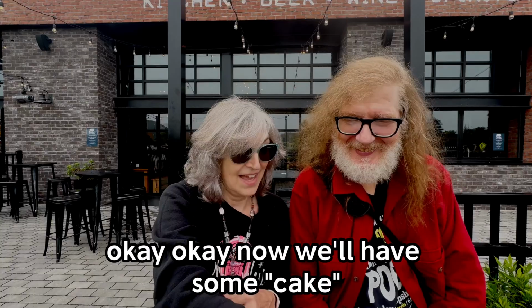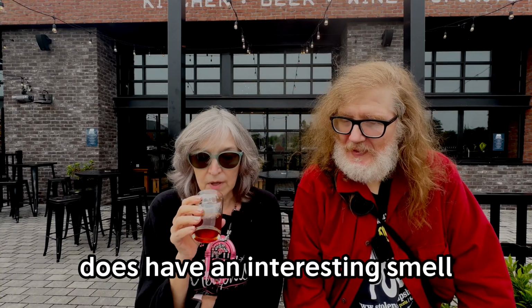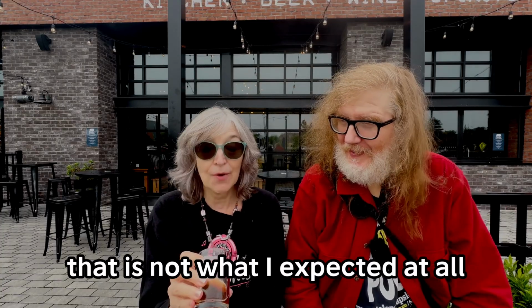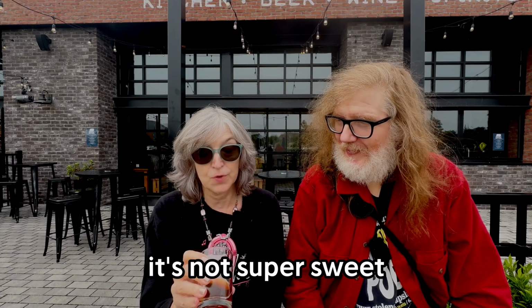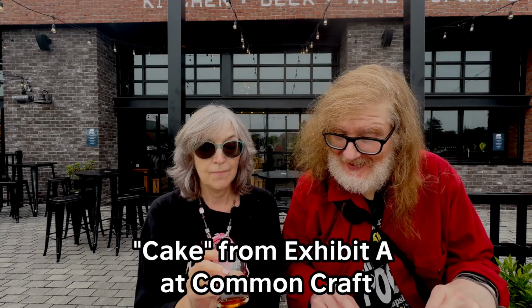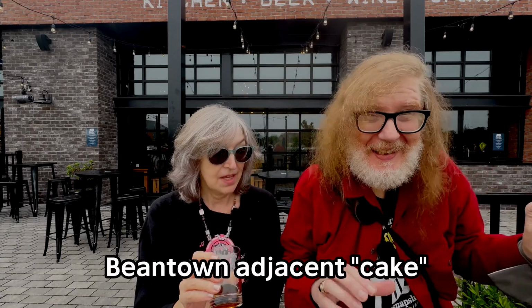Okay. Now we'll have some cake because it's time for dessert. It does have an interesting smell. Well, it's kind of sweet. It's interesting. That is not what I expected at all. It just tastes a little bit like a dark beer. It's not super sweet. I said it had actual cake in it. It's yummy. It's really yummy. Cake from Exhibit A at Common Craft, Beantown adjacent.